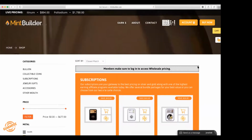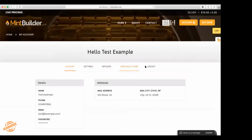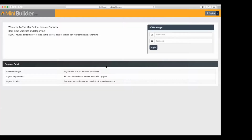So let me take you back to your account. There's one section I didn't show you. I showed you the account settings, open vault, and logging out, how you can cancel your subscription. Now let's go into your affiliate back office, and I'm going to conclude with this. Okay, so we have a double login feature at this time. We're going to eventually build it in even more directly to the site, so you won't have to do this, but it's not that big of a deal for the meantime.